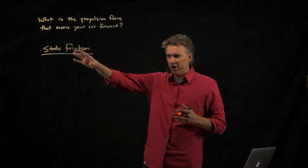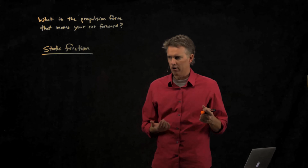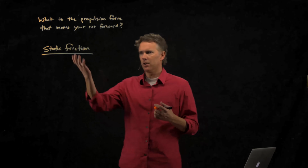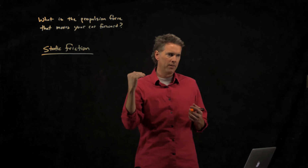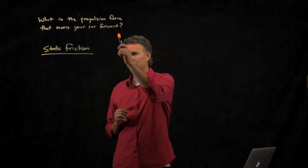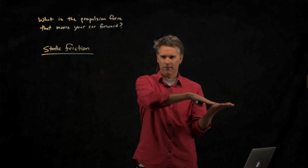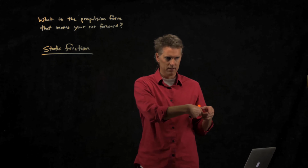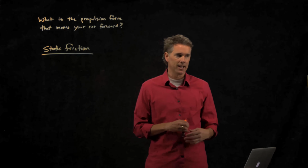If there's no friction between the rubber and the road, you can't move your car forward. It doesn't matter what that engine is doing, you can't get the car moving. So static friction is the ultimate propulsion force that is moving your car forward. It's also the ultimate braking force. What is stopping your car ultimately? Static friction between the rubber and the road. This is if your wheels are still rolling. Okay? As we talked about last time, if they slide, then it's kinetic friction.